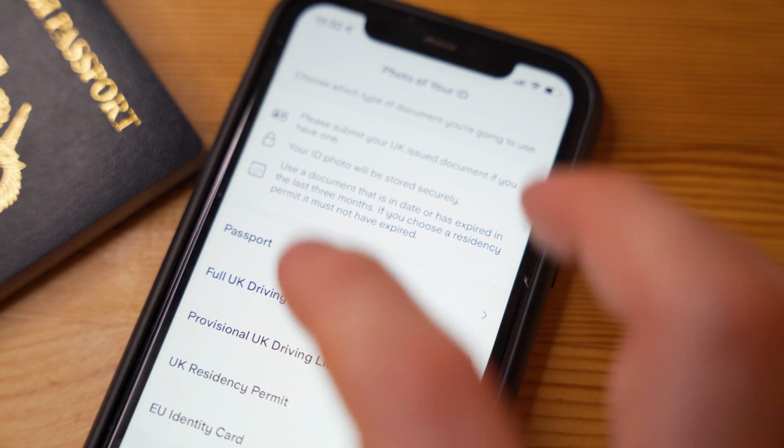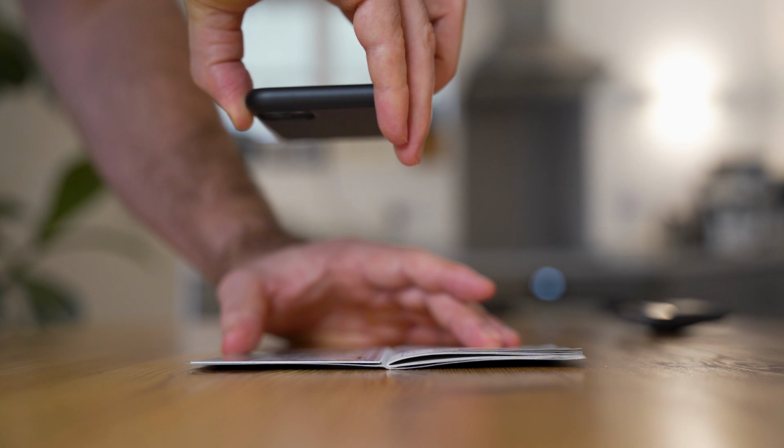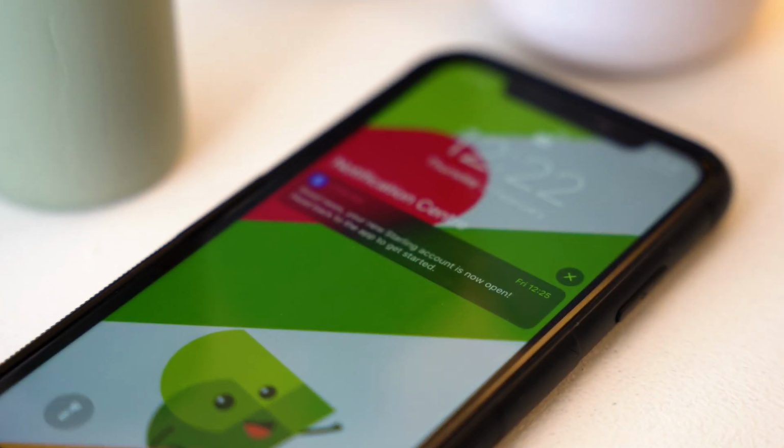Starling Bank is also super easy to register with. They don't require a credit check, and you just need to download the app and register by proving your identity with some sort of identification such as a passport or driver's license. And once that's submitted, you could be verified in just a couple of hours.